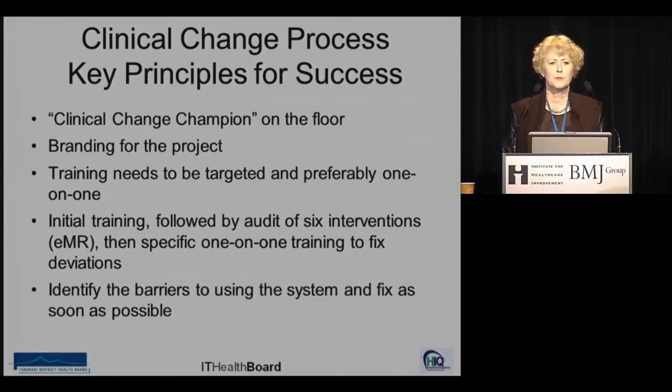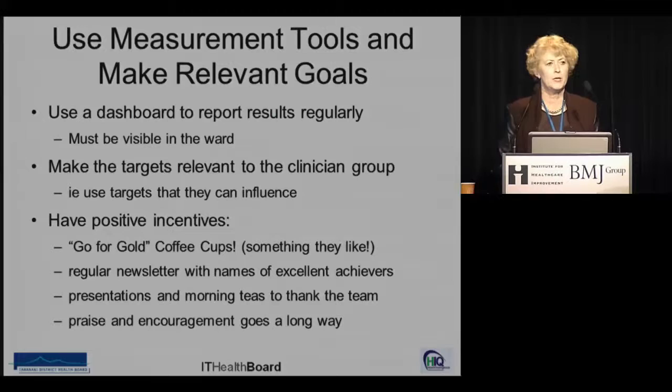What we see as some of the key principles that we've discovered for our success is we've had a clinical change champion on the floor, we've branded our project, we've targeted our training one-on-one, we've done initial training, and then we followed up with an audit of 6 interventions with our doctors. So we've looked at 6 interventions of medicine reconciliation, and then looked at specific one-on-one training where there's a variation we feel that they need to focus on. We've identified barriers to them using the system, and we've worked on trying to get enhancements to fix it as soon as possible. We're using a dashboard and reporting the results regularly.